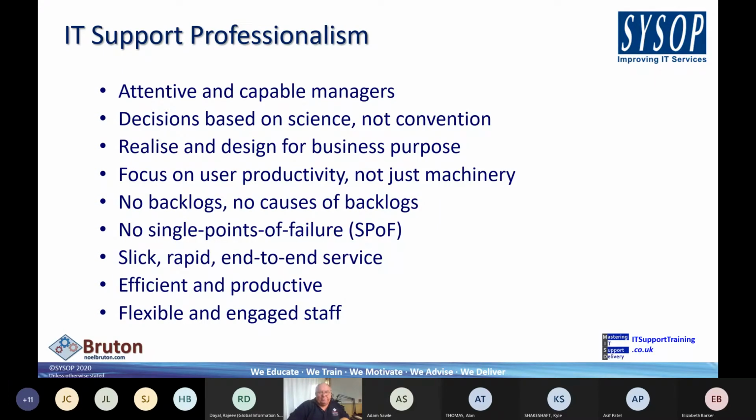What that actually means is that somehow you arrived at a position whereby you can deal with all the work. The number of incoming requests largely equals the number of outgoing resolutions. And if you've arrived at that without science, then the scope for making the job of IT support a lot more fun than it might be now.